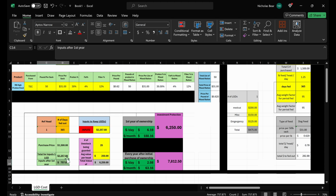But after that first year, all you're paying for is feed, vet, miscellaneous, and emergency expenses. And like I said, some of those are pretty high. If you take good care of your dogs and you keep an eye on them, odds are you can catch the emergencies before they happen and whatnot. So just bear that in mind. These two here, this actually does not need to be yellow.